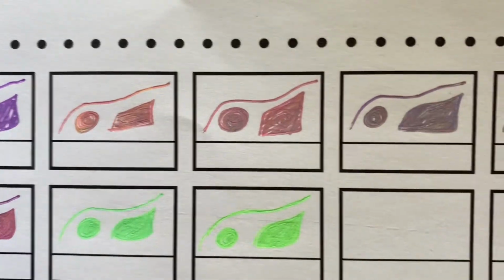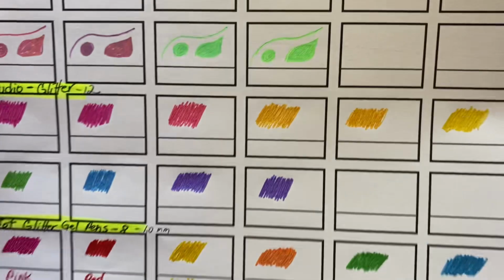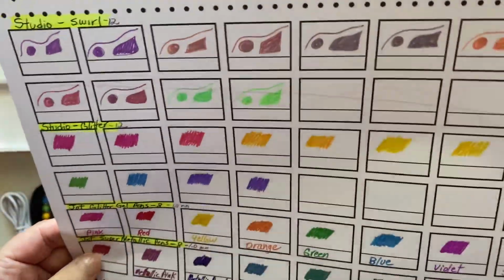And again, I know you can't really tell. They probably even look a little ugly on the swatch chart, but they're not ugly. They're really not.